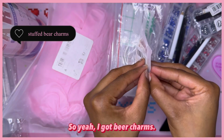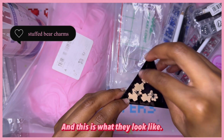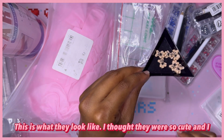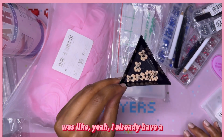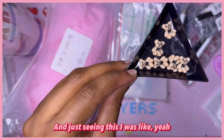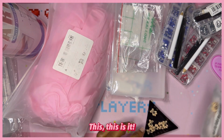So yeah, I got bear charms. And this is what they look like. Let me make them presentable for you guys. Literally, this is what they look like. I thought they were so cute. And I already have a set that I want to do that's kind of inspired by the bow that the bears are wearing. Just seeing this, I was like, yeah. This is it.